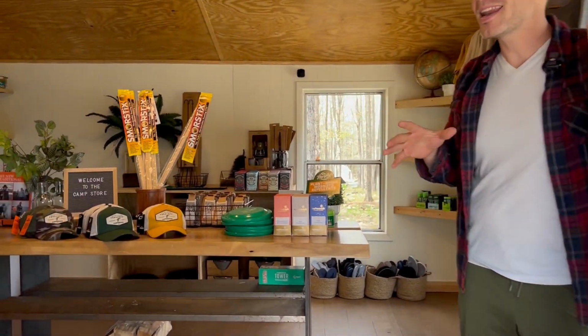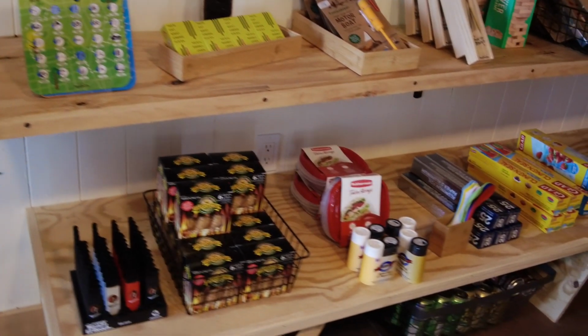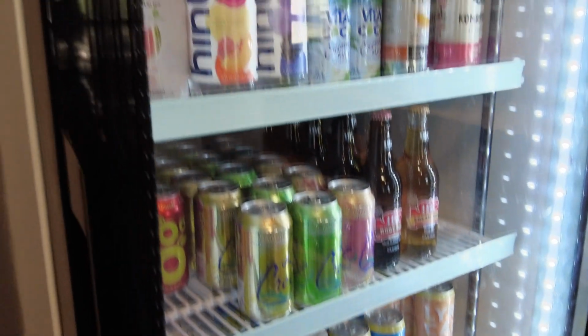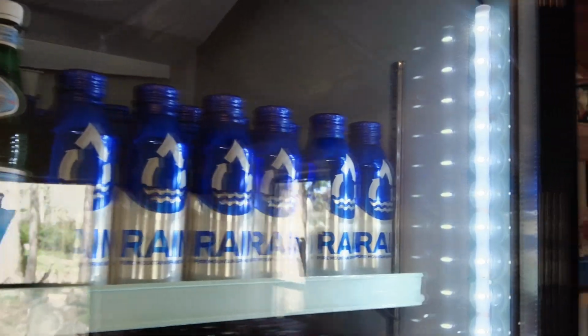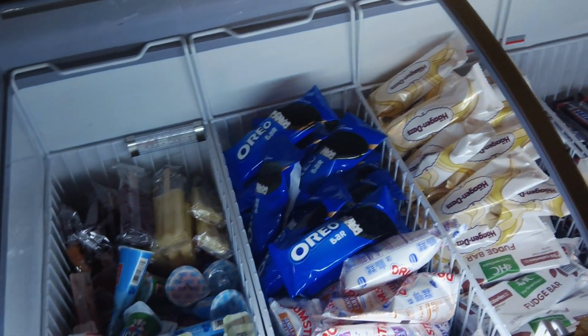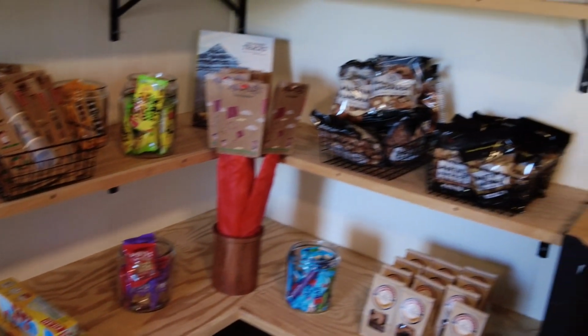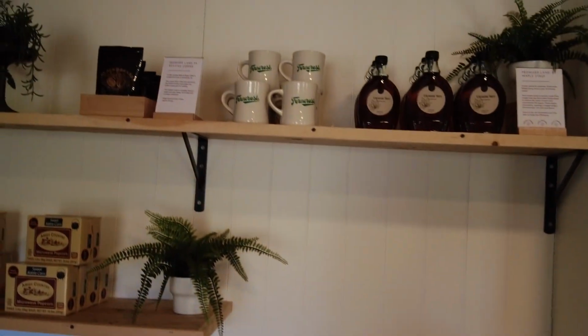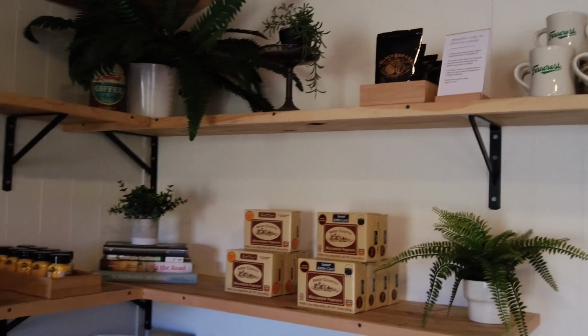It's open till midnight and it provides a plethora of things for people to not only buy and do, like frisbees and lawn games, but it also has drinks and ice cream and local maple syrups and other local things like locally roasted coffee. It has artisan pretzels. It also has a lot of really cool gear that we're producing about Ferncrest and about Promised Land. So one of the things about a camp store that we've seen work really well is people are looking to go home with something.